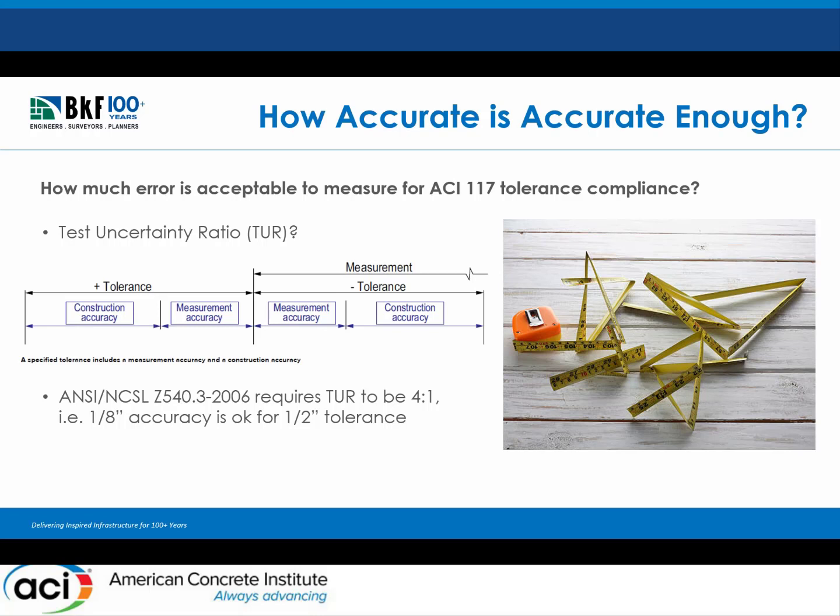And so that's what we used when we were conducting our experiment here to see how repeatable and reproducible laser scanning was. A test uncertainty ratio of 4-to-1 means you have to have an accuracy of at least a quarter of the tolerance. So if I have a 1/2 inch tolerance, that means my measurement has to be 1/8 of an inch. And that makes sense, right? If I'm going to try to measure if something's within plus or minus 6 inches, I wouldn't want to take out a tape measure that only had 1 foot marks. There'd be no way to accurately do that. So we have to have a somewhat reliable measurement to be able to do this.